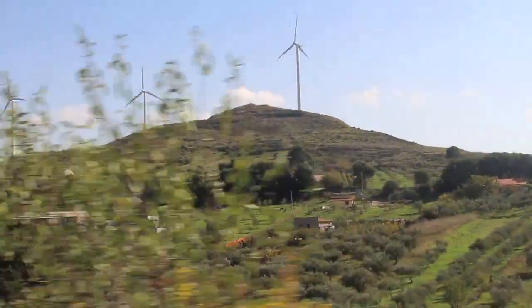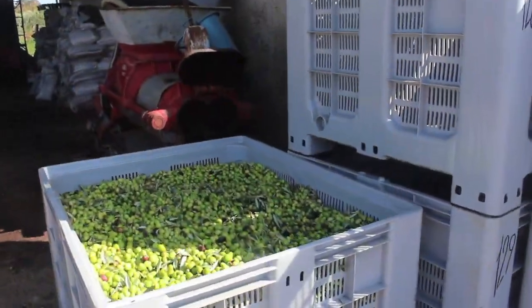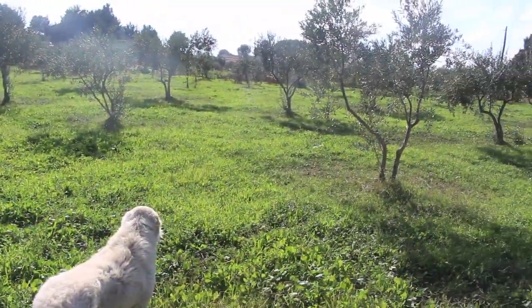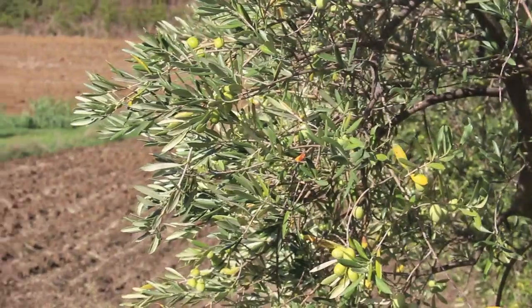Next, off to the DeMarco olive farm just outside the main city center. The DeMarco family grows, harvests, and mills 100% Sicilian olive oil. While they have been producing olive oil for only about 25 years, the family has owned this land with olive and other types of trees for over two centuries, passing it down one generation to the next.